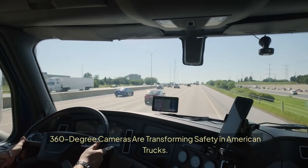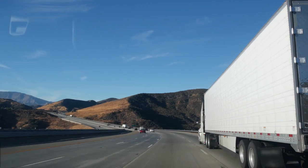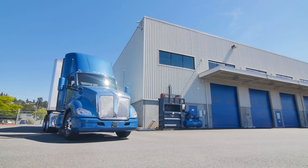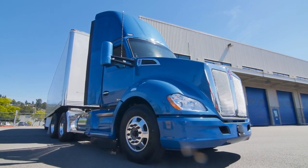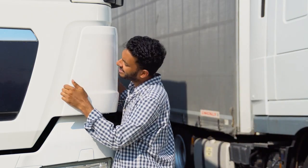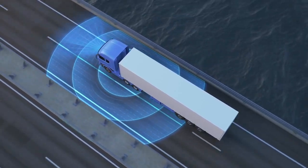360-degree cameras are transforming safety in American trucks. Technology is changing the way American trucks stay safe on the road. With the rising demand for better safety, the focus isn't just on advanced braking systems or driver training anymore. 360-degree cameras are becoming a valuable tool to help truck drivers see blind spots, avoid accidents, and navigate crowded areas more confidently. By offering a complete view of a truck's surroundings, these cameras are improving safety for both drivers and everyone sharing the road. The trucking industry is adopting this tech quickly, and it's easy to see why.